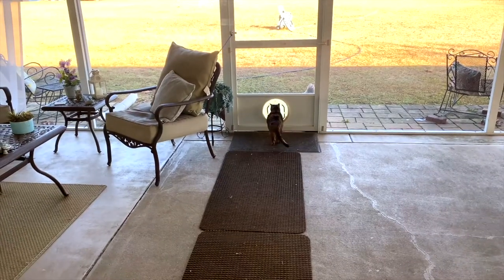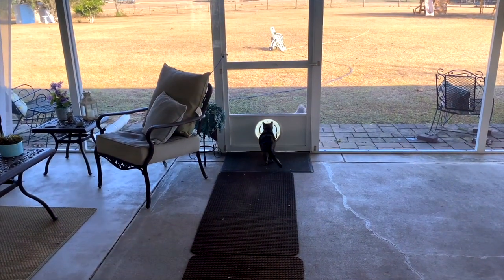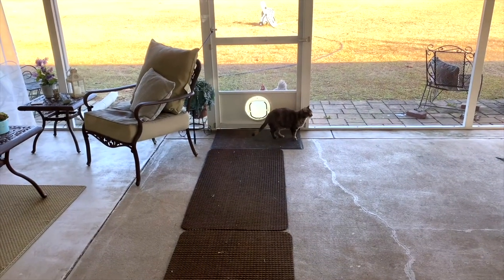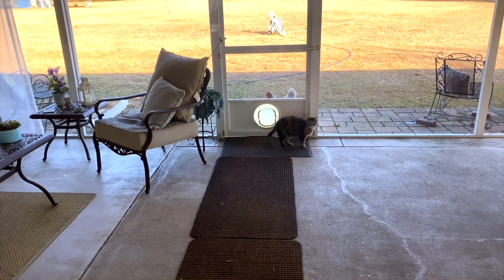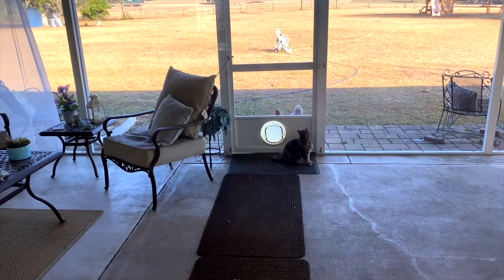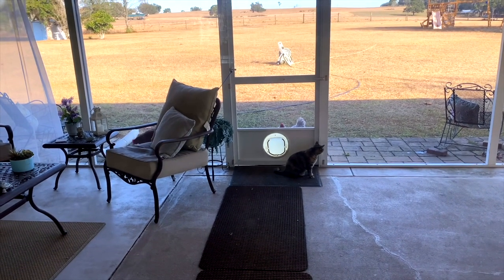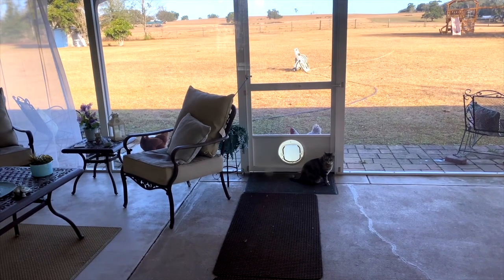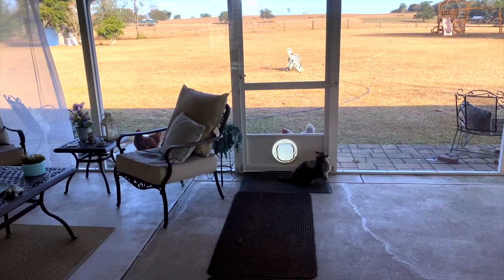This is funny. Missy wants to go outside, but the chickens are there and she's afraid to go through the porthole, because she knows she's going to get pecked if she goes through that hole. So she's just going nuts because she wants to go out.